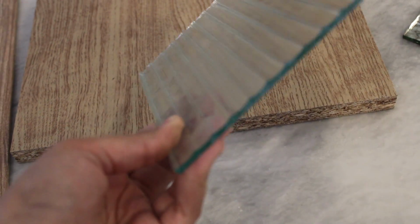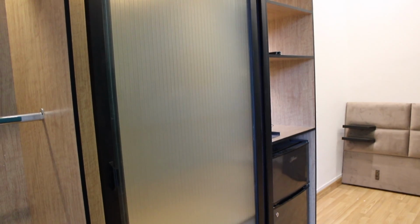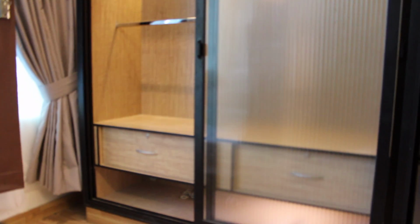Because of the tight space, we had these sliding glass wardrobe doors that had this fluted design in them, and the glass doors had black aluminum borders and black aluminum channels that created this really nice modern look. And with that we installed these T5 lighting rods in our wardrobe that helped elevate the whole look of this space.